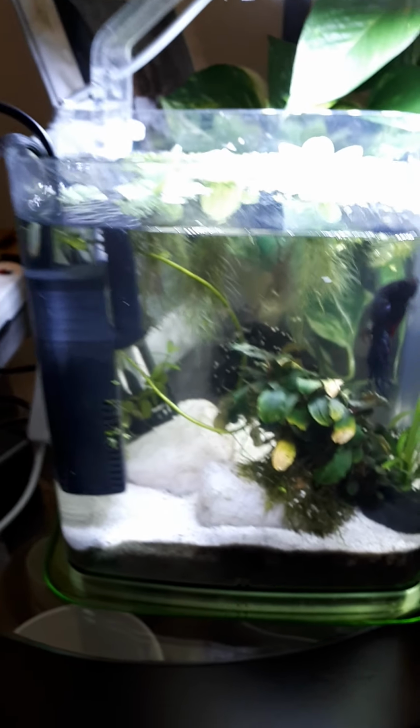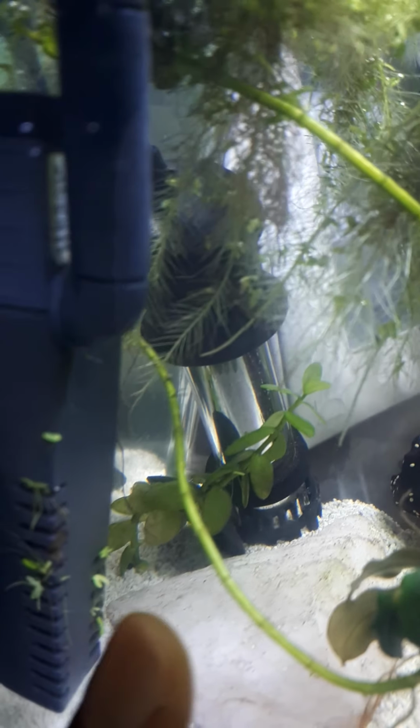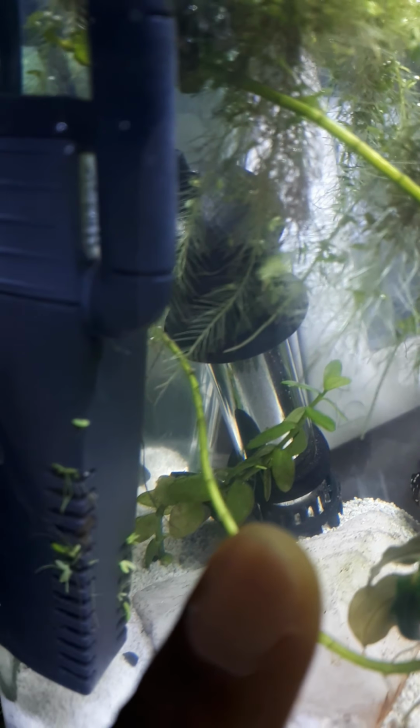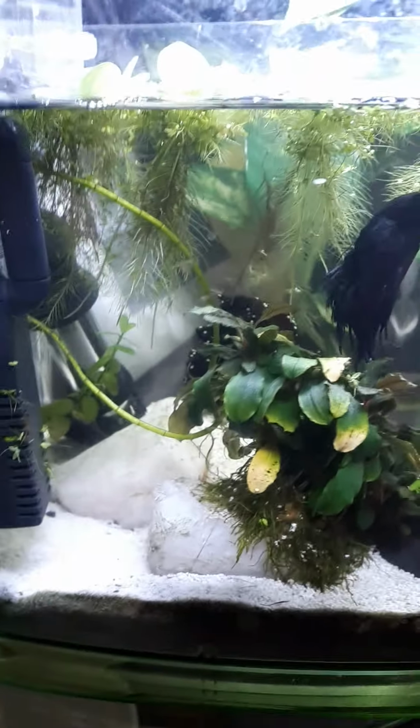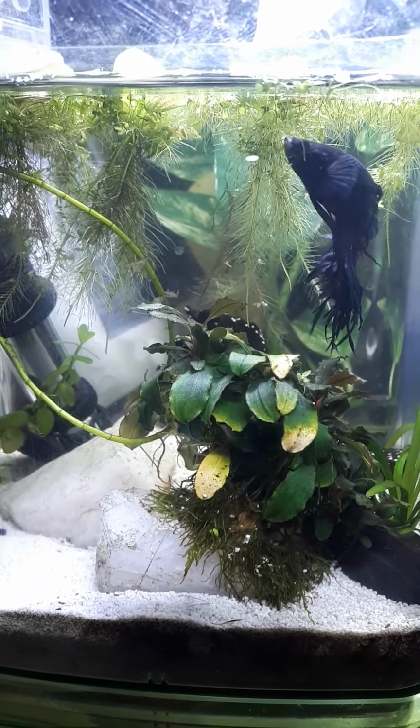What else? Oh, yeah. You can see back there, right? Right here. Can you see my finger? A water heater, of course, because bettas do not like to be cold or cool. They like to be very warm. So he's got his little heater in there.